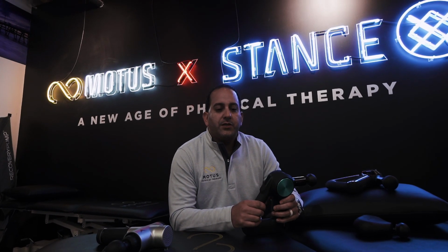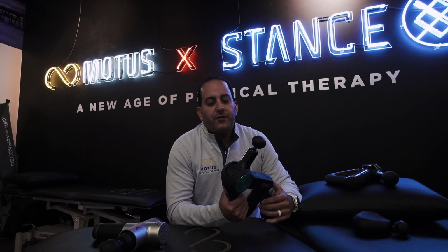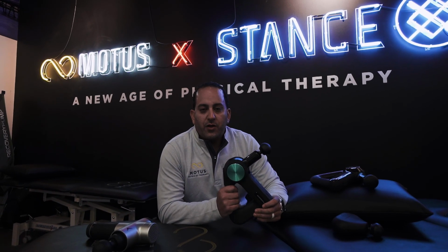So if it's someone's knee that we need to bend a little bit more, we want to use the Theragun right around it to increase that blood flow and then help us get more range of motion. Is there a wrong way to use this? Obviously, if you use it on a bone, it's going to hurt a lot. So you want to really go on soft tissue.